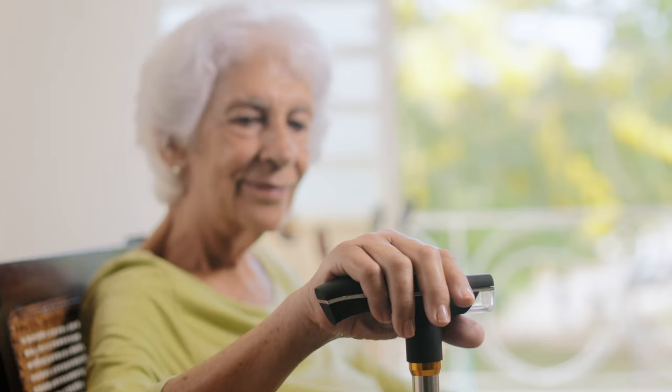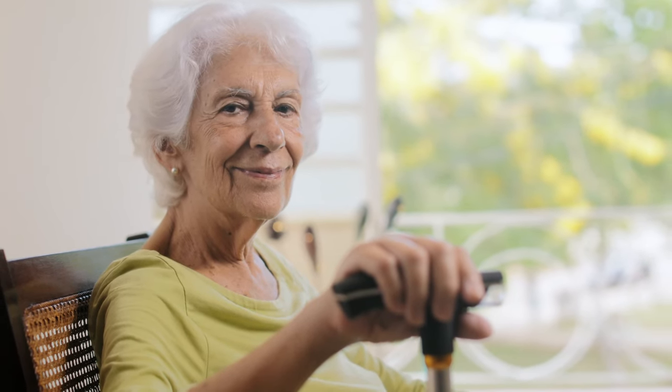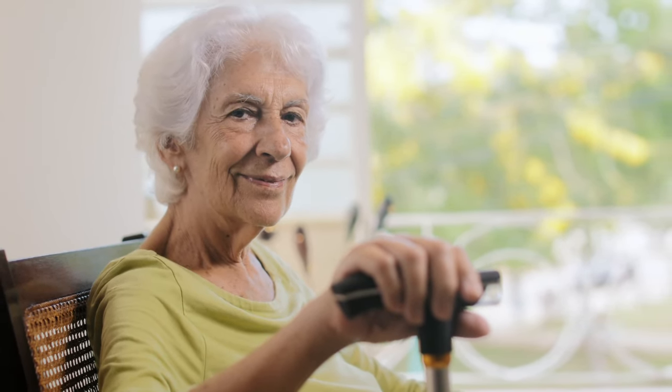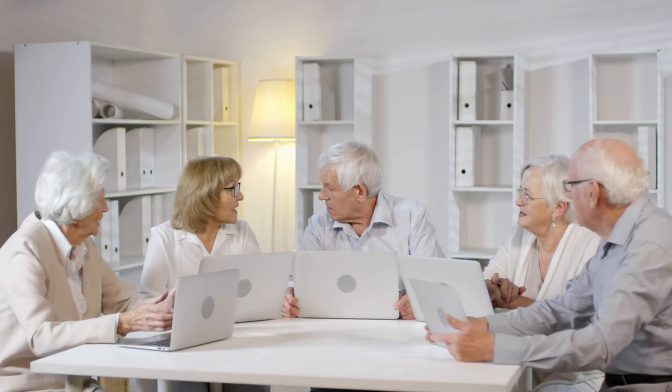This is an old man. Old man. Old woman. Old people and new computers.